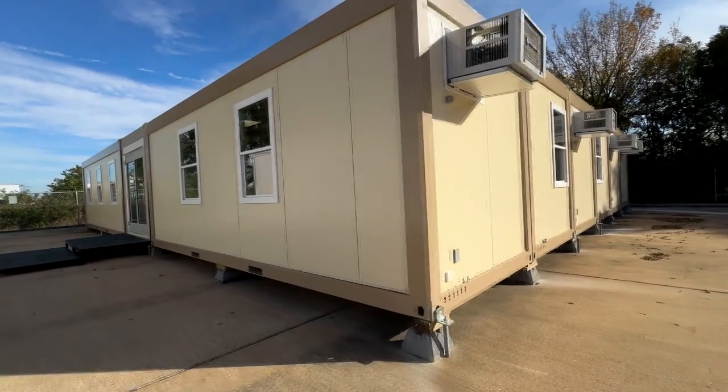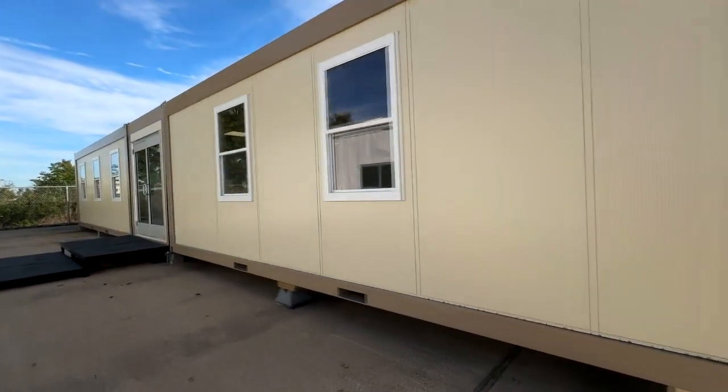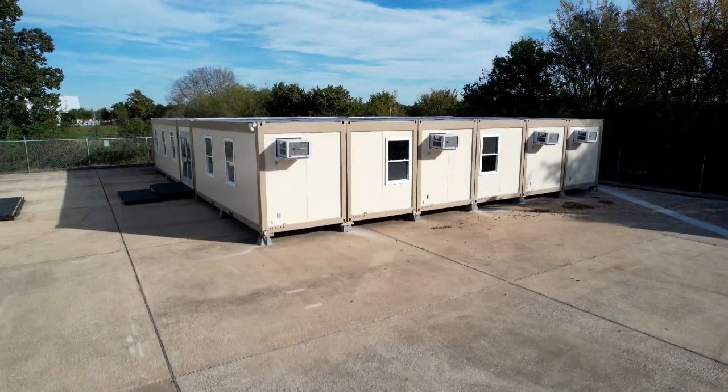It does not need a concrete foundation. It can be set on block, piers, gravel parking lot, asphalt parking lot, concrete foundation, or a field. The whole project can be removed in about 30 to 45 days once the mission is completed.